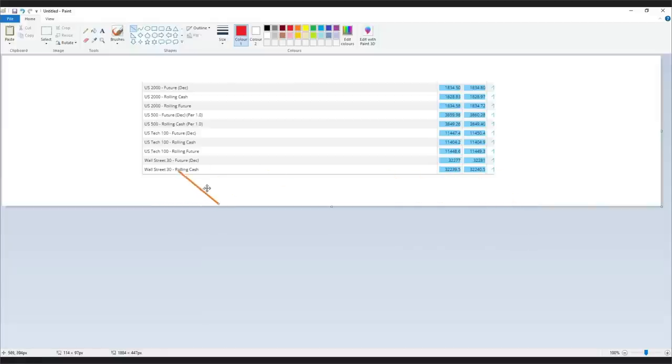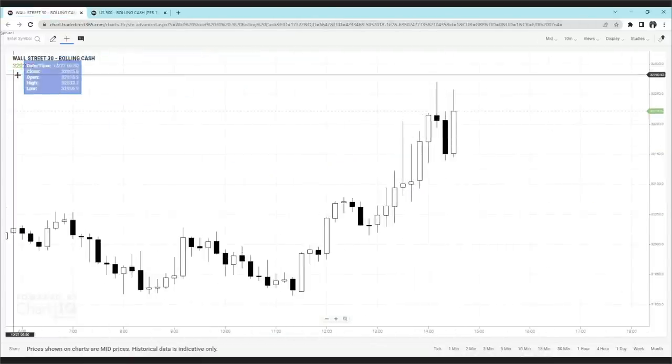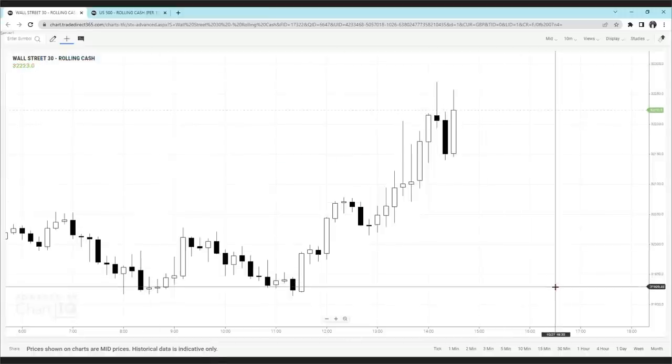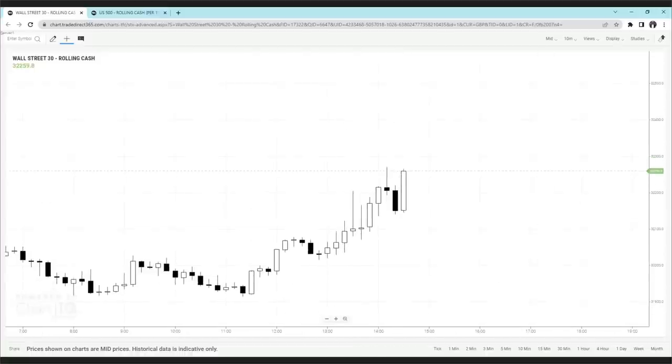What you'll see here is the rolling cash. Right now the Dow is trading at 32,239.40. I'm trading on a 1-point spread. But if you're trading futures, your prices will be approximately 40 points higher. So say the Dow right now is trading at 32,220, futures prices will then be trading at 32,260-65 thereabouts.